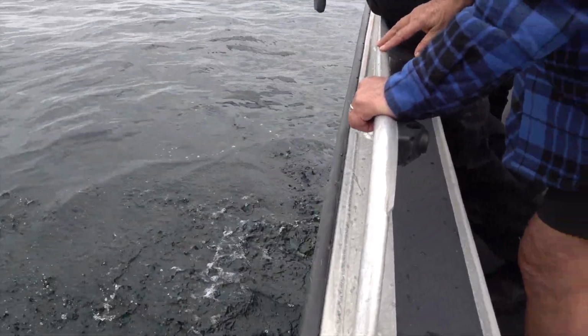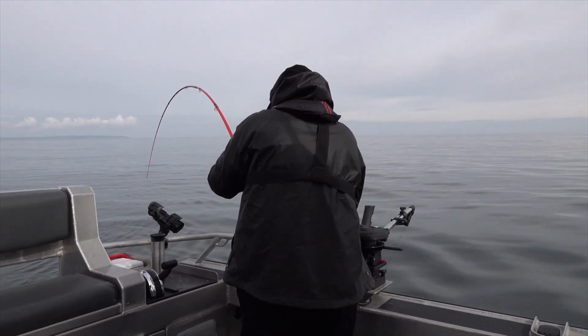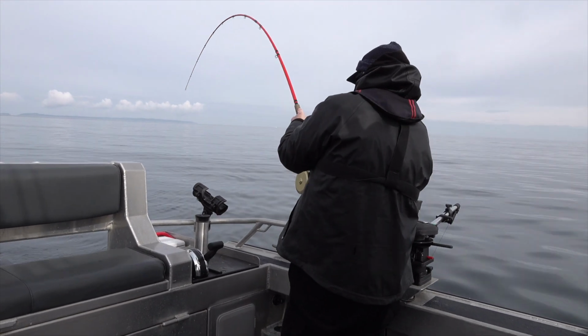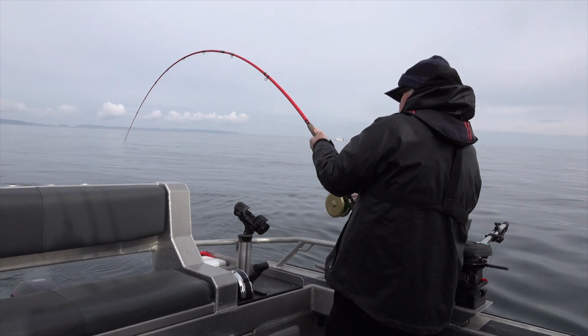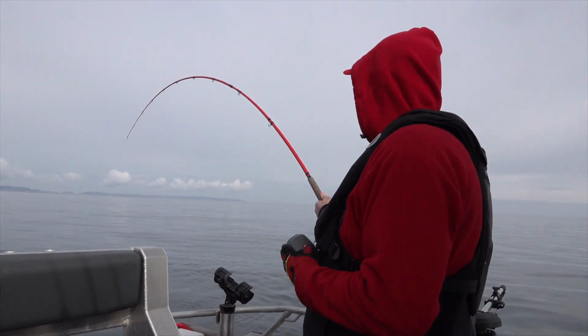Oh no, I wanted that one! Yep. Go the captain. Reel. Hit it. Okay, easy. That's a salmon. Easy, remember, we're just trying to keep tension.